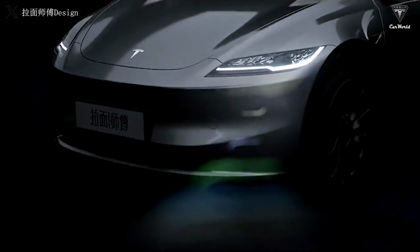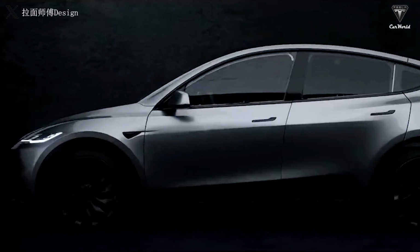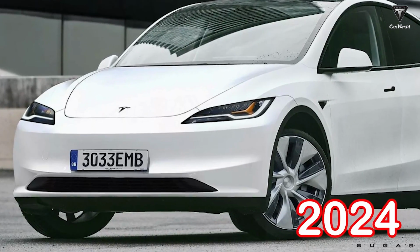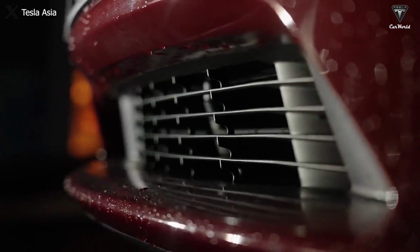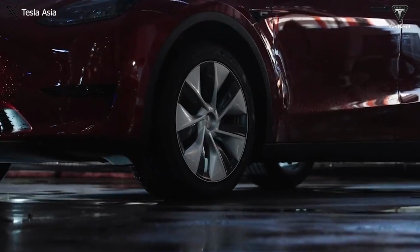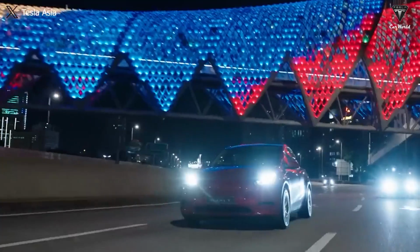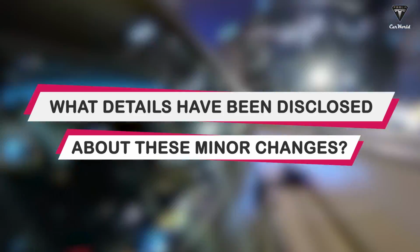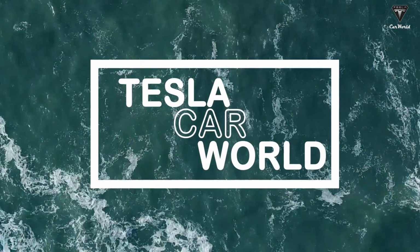If given the choice, what would you wish to see modified or added to the Model Y in the upcoming Juniper project? The project's set to kick off in early 2024, and before this major overhaul begins, let's explore a few recent minor updates to the Model Y regarding its interior and performance specifications. This serves as a precursor to the Model Y Juniper, so what details have been disclosed about these minor changes? Let's find out in today's episode of Tesla Car World.